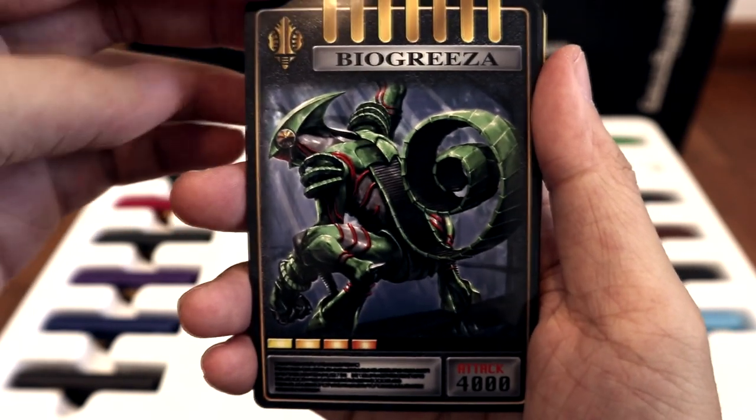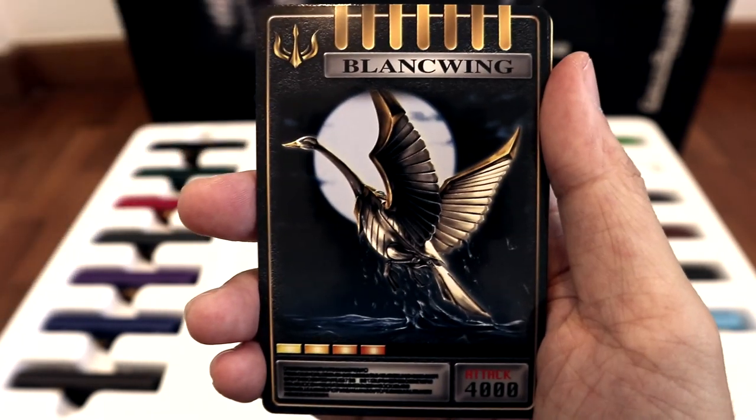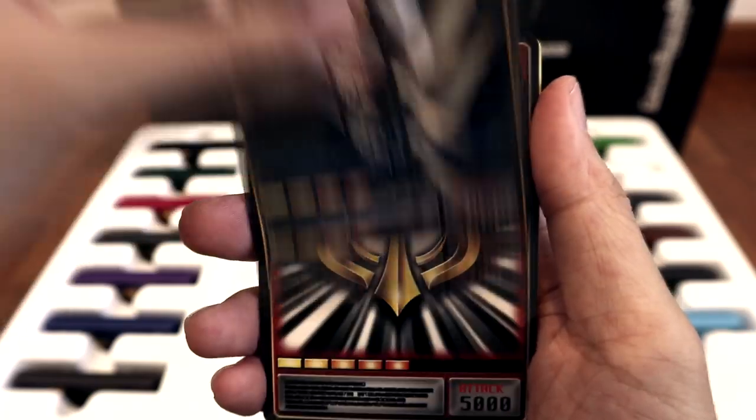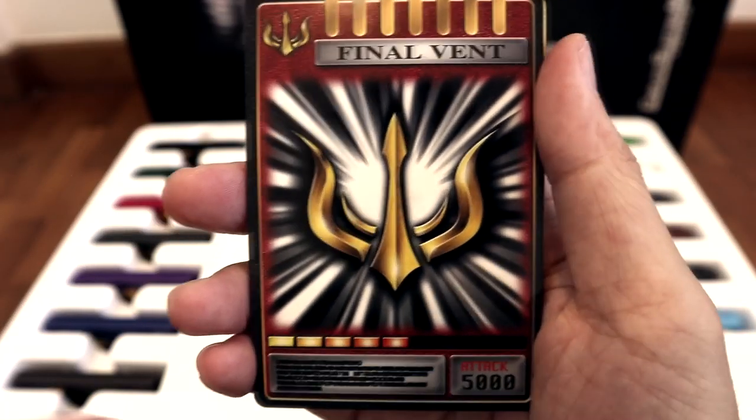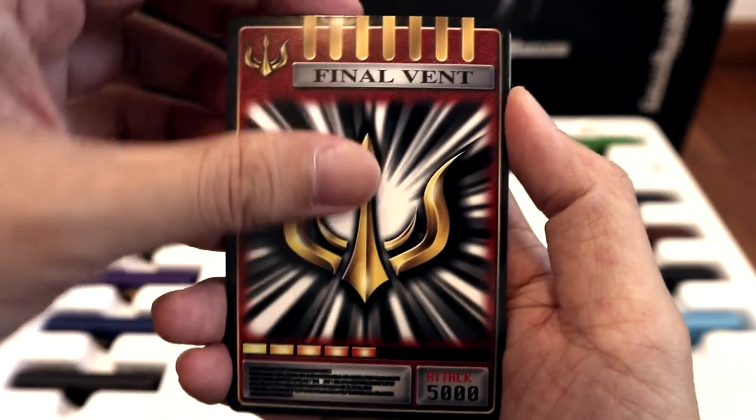Biogreeza, the Chameleon Monster for Verde, and here's his Final Vent. Blanc Wing for Kamen Rider Femme, and here is her Final Vent. I really always liked her Final Vent for like the contrast between the white and black, like light stream effects.